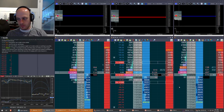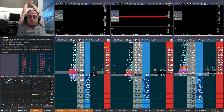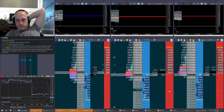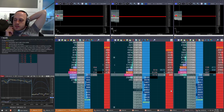Looks like ZF just wants to push down. Okay. Yeah, that was the right choice. Only 221 at that time. So I'm not sure if this is really a range even worth playing, to be honest. This is so tight.